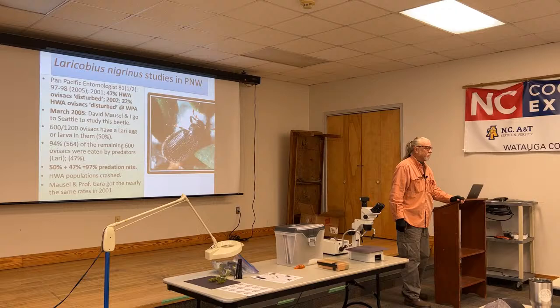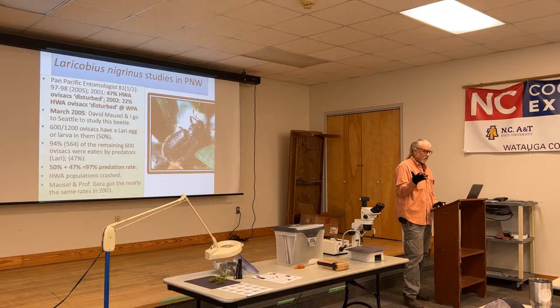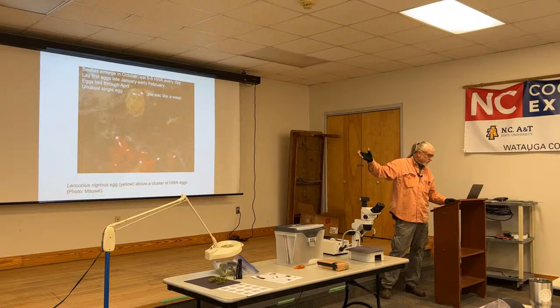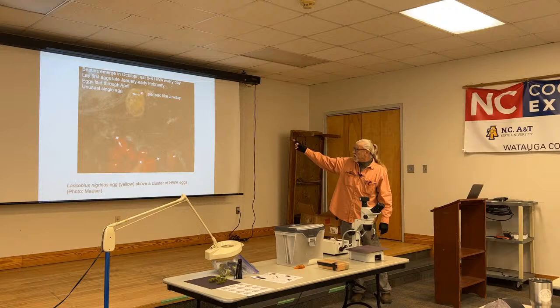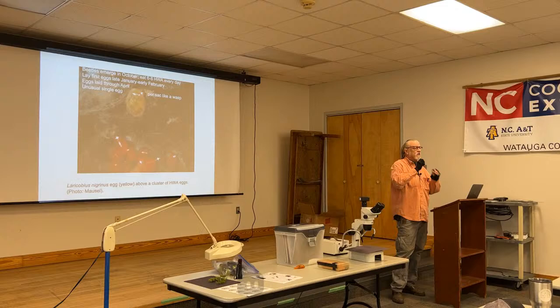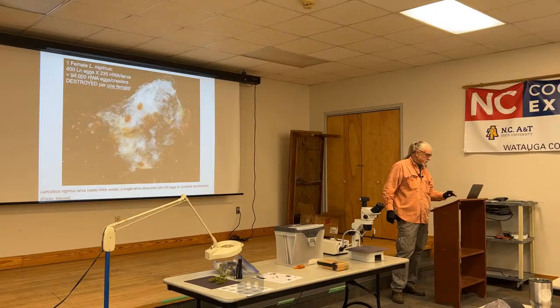So if you get 47% right away, 97% predation of adelgid, and this was what was going to happen the next year in the very spot. You'll see this today. By the way, we'll get a scope out and we'll see larvae and we will see adults. As far as eggs down at the bottom, that Laricobius egg is big and bright yellow, and under ultraviolet it glows. You put ultraviolet light on this thing, and that's the last Matrix moment I told you about, where we can find out what's going on.